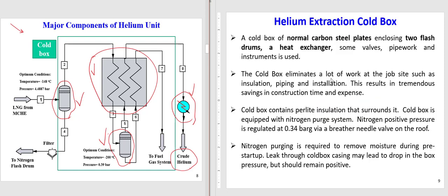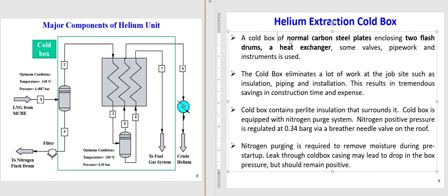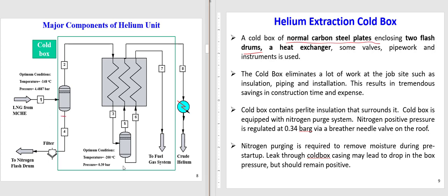Okay, so now I'm going to explain them in a little more detail. Let me clean it first. So we have a cold box. The cold box is made of normal carbon steel plates enclosing it. It contains two flash drums, a heat exchanger, some valves, piping, and some instruments. All of them are located inside a box.